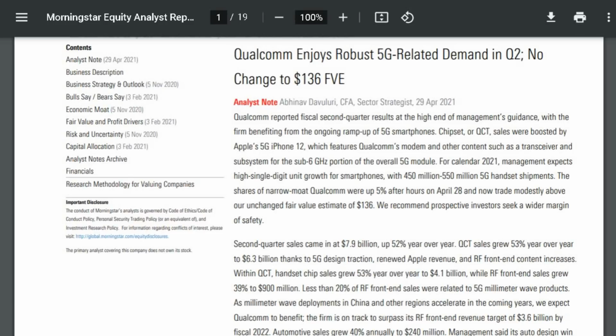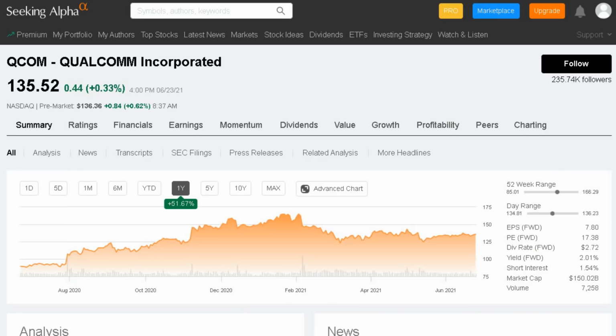And over the next 3 years, every smartphone manufactured will be capable with 5G technology, and as the leader in that industry, Qualcomm's expected to see some major benefits. And we can see as of April 2021, the company has a fair value estimate from Morningstar at $136 per share. And taking a look at the current share price, sitting at $137, they're trading right around their estimated fair value, which is a great sign.